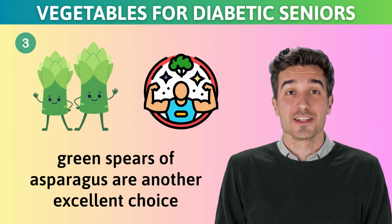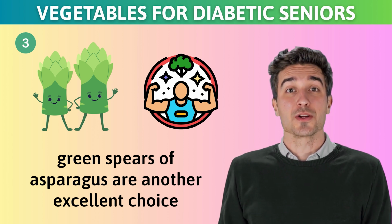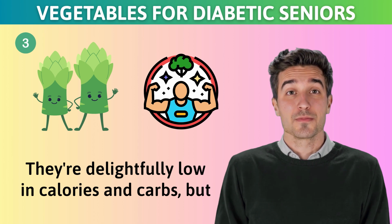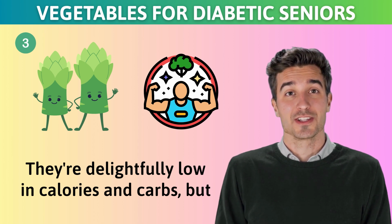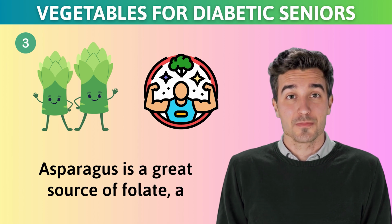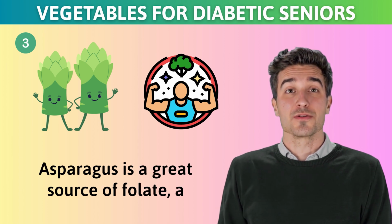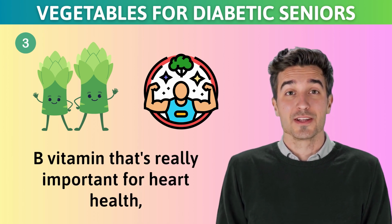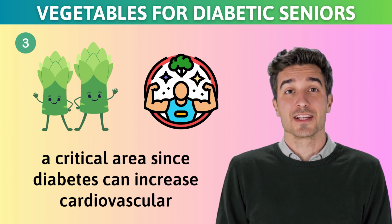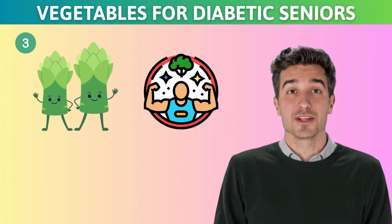Those elegant green spears of asparagus are another excellent choice for seniors keeping an eye on type 2 diabetes. They're delightfully low in calories and carbs, but give you a good helping of fiber and key nutrients. Asparagus is a great source of folate, a B vitamin that's really important for heart health, a critical area since diabetes can increase cardiovascular risks.